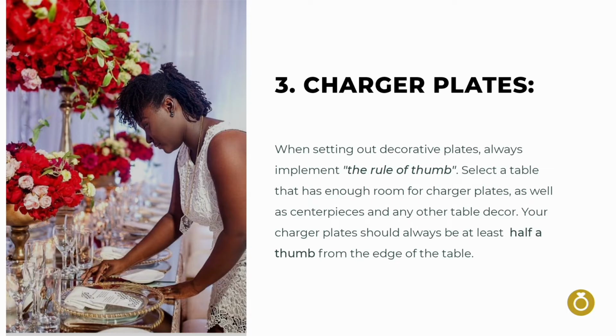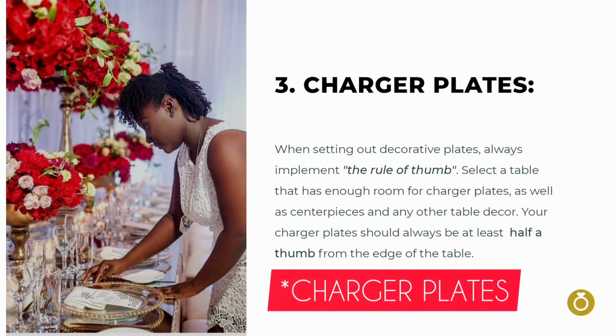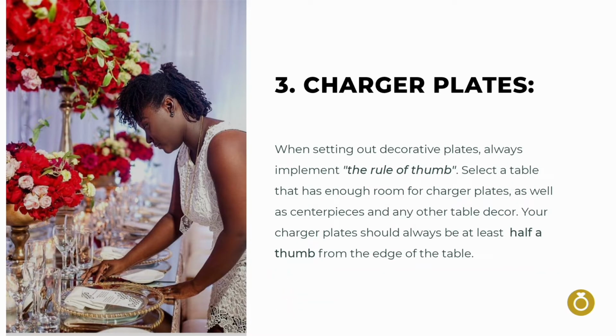Number 3, charger plates. When you are setting out your decorative plates, you always want to implement the rule of thumb. Select a table that has enough room for your charger plates, as well as your centerpieces and any other table decor that you're planning to place on the table. Your centerpieces should always be at least half a thumb away from the edge of the table, not overflowing over the edge of the table.